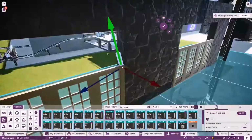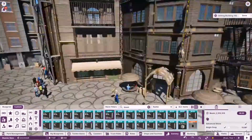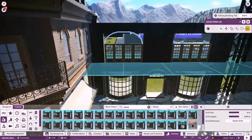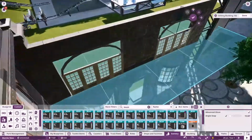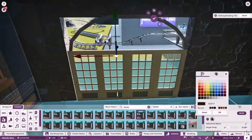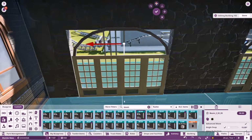So yeah, that's pretty much what I'm going to do. I'm really liking all these custom windows I'm doing though. They're quite nice. Yeah, everything's unique. And I love it. We need some doors though. We need a lot.